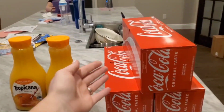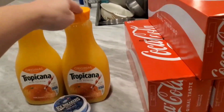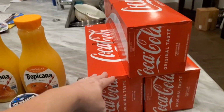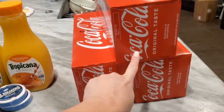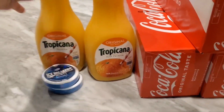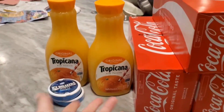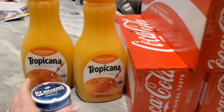I totally spaced on orange juice when I was at Walmart today, which was one of the reasons why I went. And then Cokes, I had full intentions of going to Publix because they were buy 2, get 1 free. I think the orange juice was a deal where buy 2, you save $2 or something like that. And Steven went this time, by the way, because I was home cooking.